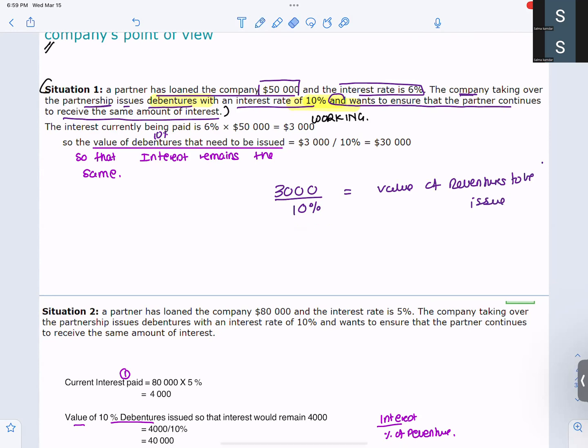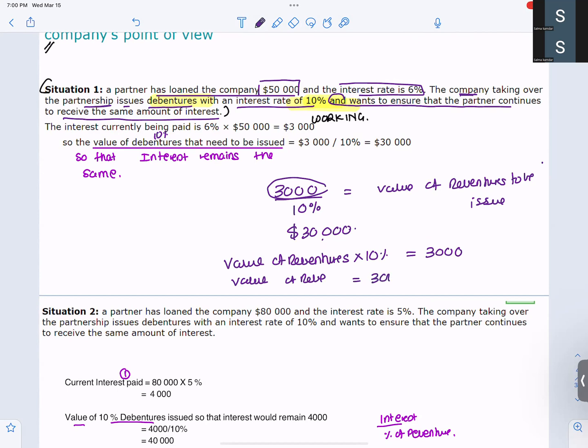So what is the value of debentures to be issued? 3,000 divided by 10% gives me $30,000. So the value of debentures that I will issue so that the partner gets the same amount of interest will be 30,000. You can also say the value of debentures I want to find out: you will give interest on the value of debentures. So value of debentures into 10% should be 3,000. So the value of debentures that you will issue would be 3,000 divided by 10%. So it would be $30,000.